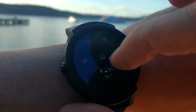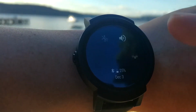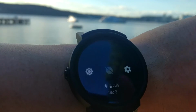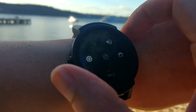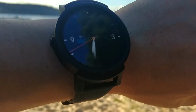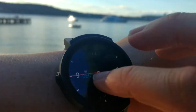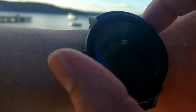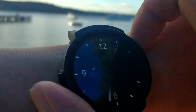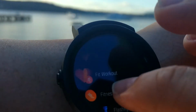Android user. You swipe down from the top. That'll give me my battery, Bluetooth, sound, do not disturb, a shortcut to the settings, brightness settings. At the moment the brightness is all the way up. If I hit that button again, it'll take me back to the watch face. If I swipe up from the bottom, it gives me my notifications, and I can just clear all, just like in Android. Button again, it'll just take me to my list of apps.